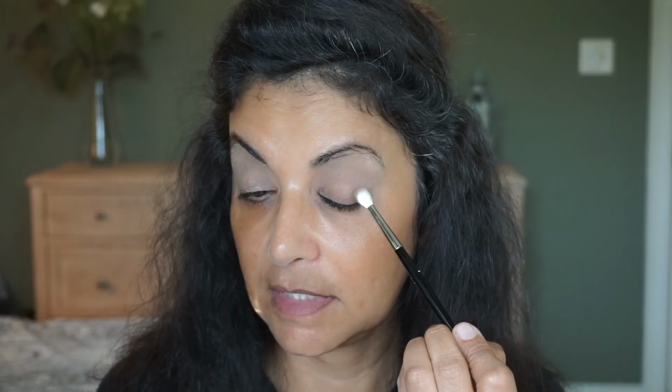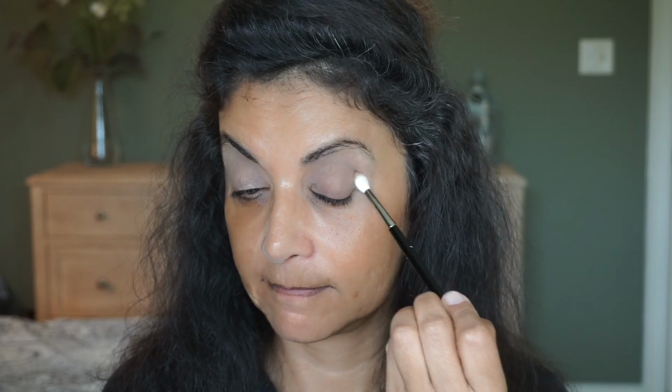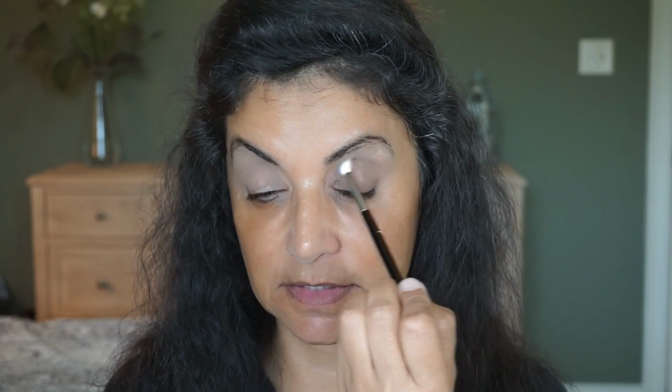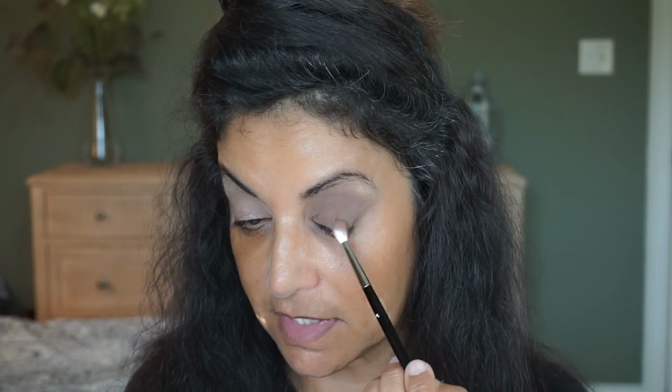Now I'm going in with a smaller reference brush. I believe it's the number 14. Yes, number 14. And going in with this other matte shade, Brown, and placing that in the outer corner. And also in my crease. Why not? And these are very buildable, very blendable. And I just like how they're not drying on my lids. It's not showing any dryness with it, which is quite nice.